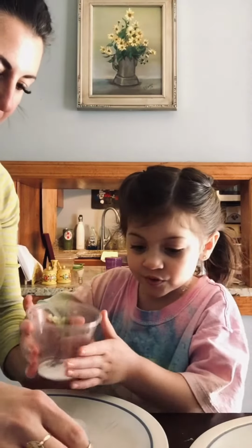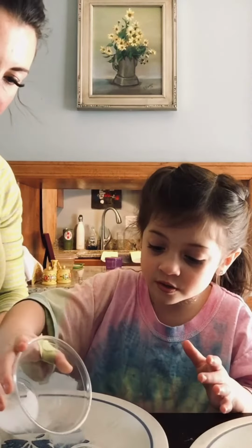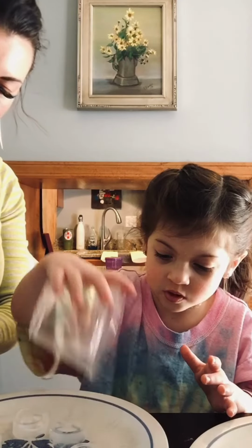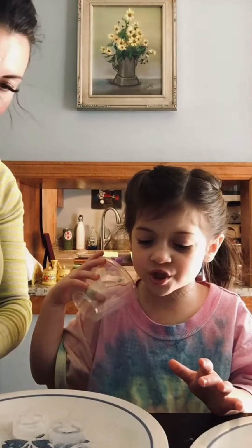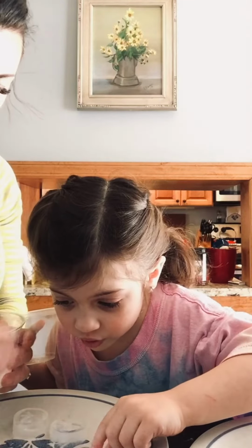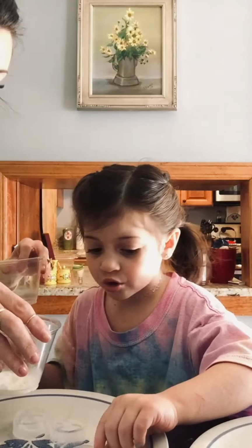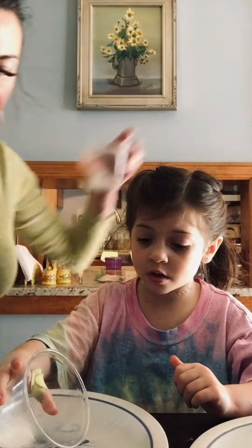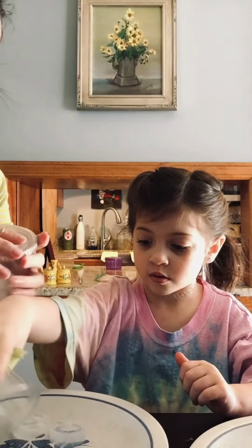Okay, go ahead and dump. Here, I can do it. That's the salt first. It doesn't melt fast. Well, look at it. Here. Wait. There's the flour. Hurry up, because we got to do it all at the same time. Put the flour on one. No, on a different one.